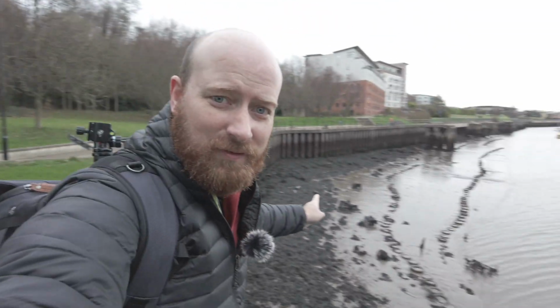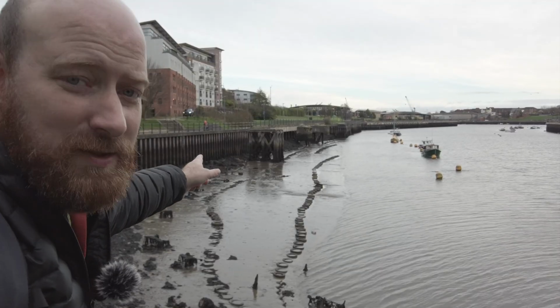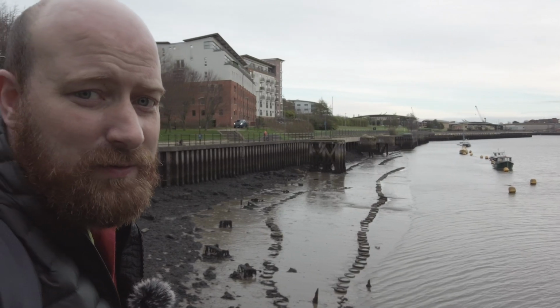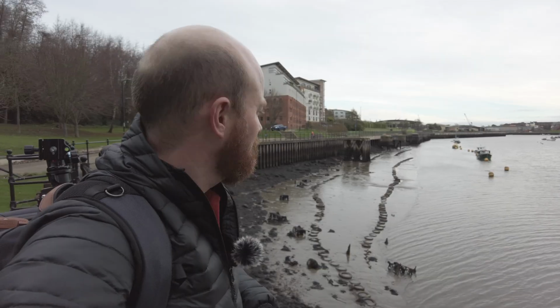So yeah, we've got these things over here. I'm not sure if you can see them, those three concrete things. Oh, one is a wooden structure. Might do that one first. And then we've got a couple of concrete structures. I'm not sure what they are for. I'm guessing something for the boats or something, but I don't know when the last time they were used. So it's going to be quite interesting. I would love to go down here though.